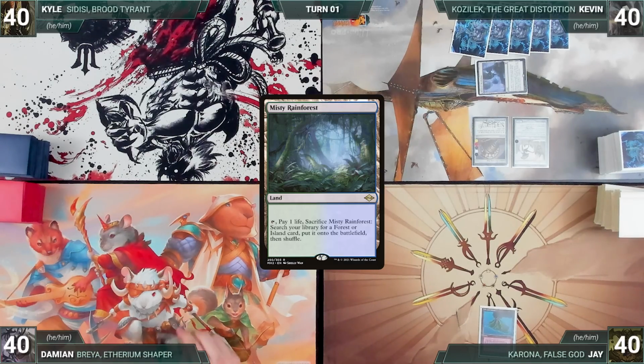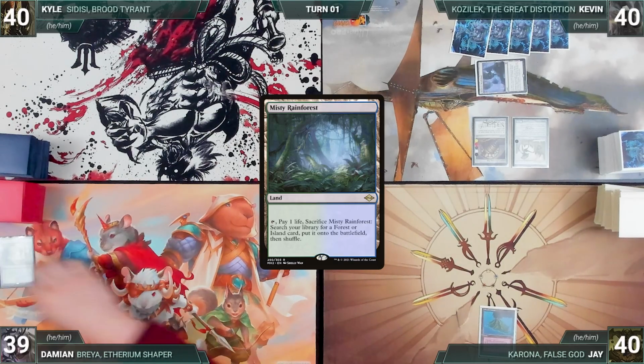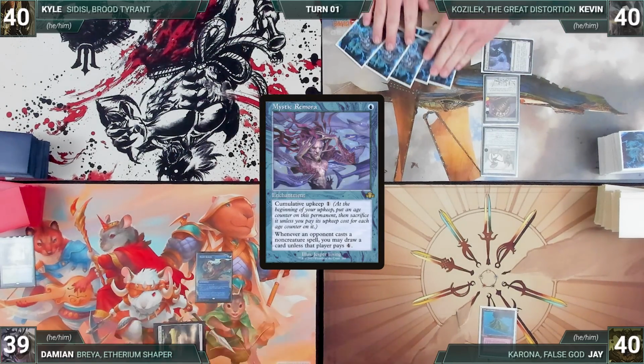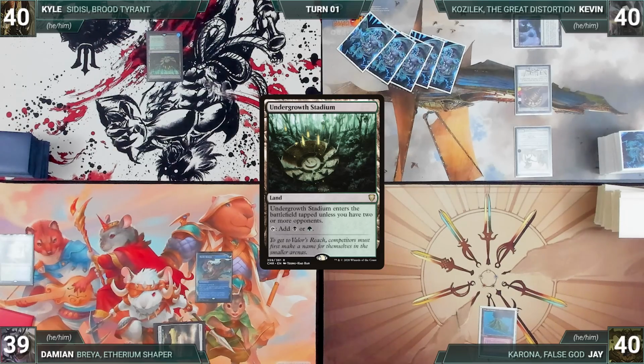Damien draws and plays a Misty Rainforest. He cracks it, pays a life, and fetches up a Tundra onto the battlefield. He casts a turn 1 Mystic Remora. He ends his turn. Kyle draws and plays an Undergrowth Stadium. He casts a Deathrite Shaman.